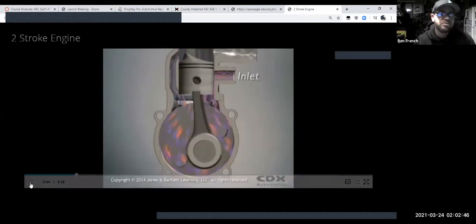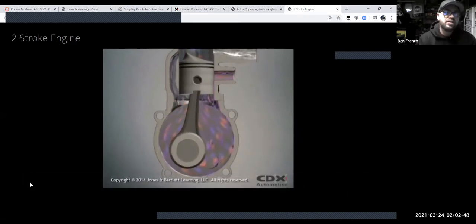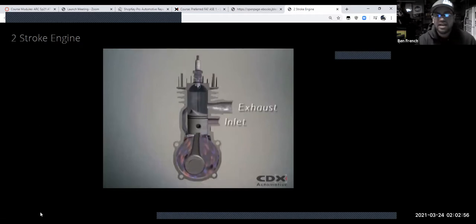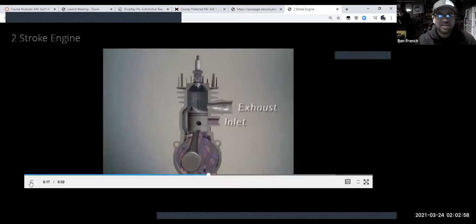And then when the piston moves down, it's going to force that air-fuel mixture from the bottom, and it's going to move it to the top through that port on the side called the transfer port. And one thing you'll notice about this design is that it doesn't have any camshaft. It doesn't have any valves or anything like that. It's a much simpler design. And what I get out of this engine is for every one revolution of the crankshaft, I get a power stroke.